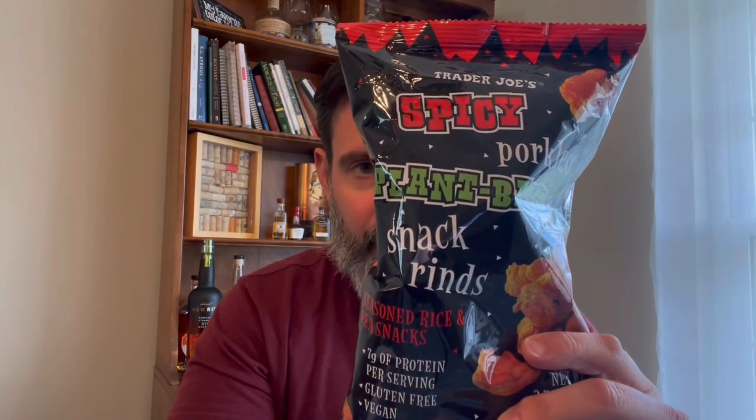Today I am snacking on Trader Joe's spicy porkless plant-based snack rinds. So obviously this is imitation pork rinds. It is plant-based. This was gifted to me from my good friend Ben Bolser.